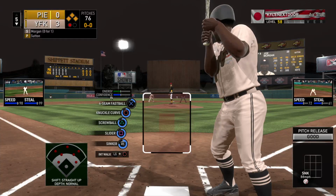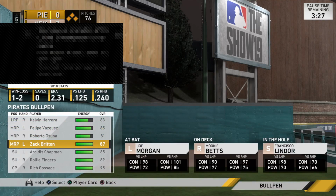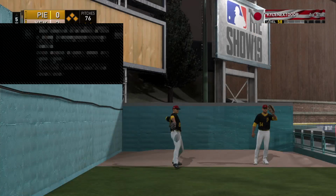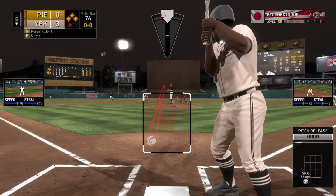Digging in once again, Joe Morgan. Last time up, he was hit by a pitch. Yeah, Matty, I know he got drilled last time up, but he's got a chance at some sweet revenge right here. Bases juiced. He is looking to do some serious damage.